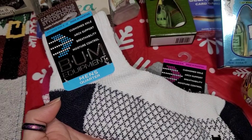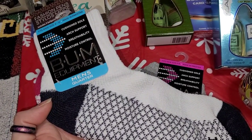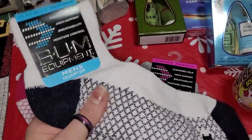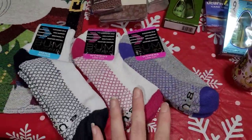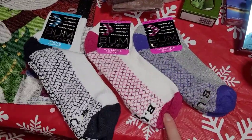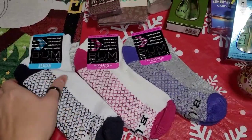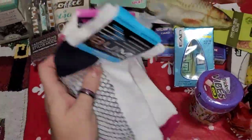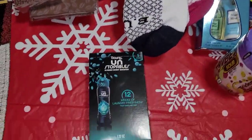What I did like about these, because I have worn them, I have used them, I do like them. They are moisture controlled with breathability. They have cushioned soles with arch support. So for a dollar, you guys, I don't think that you can go wrong when it comes to these socks. These are extremely comfortable, and I really like them. So definitely something to keep an eye out for when you go hit up your Dollar Tree.